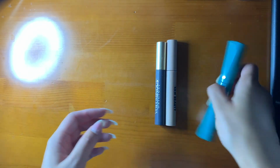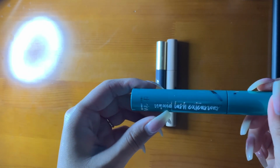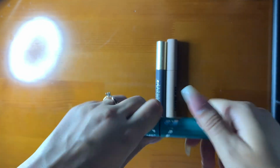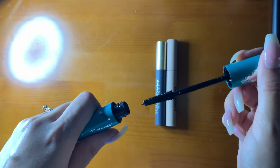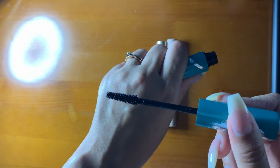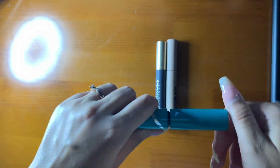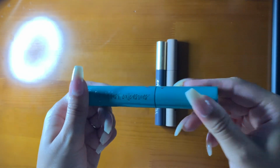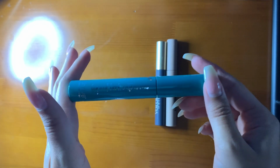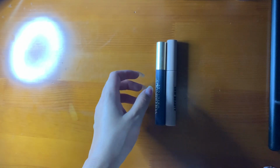This underwhelmed me, the Thrive Cosmetics Liquid Lash Extensions. Kathleen Lights raves about this because it's a great tubing mascara and it does come off easily, but the formula itself, maybe because it's sitting now, it'll work better for me, but I feel like it was too wet, too liquidy, and didn't really do much for my lashes because it was too wet. Maybe it'll work better now.